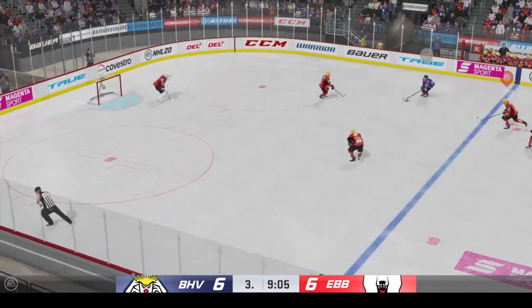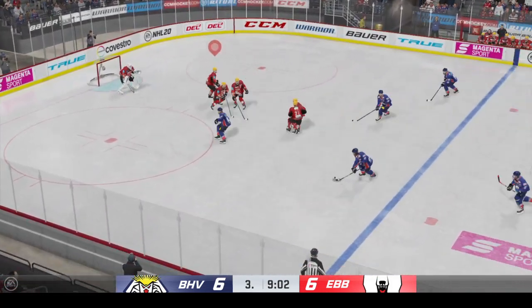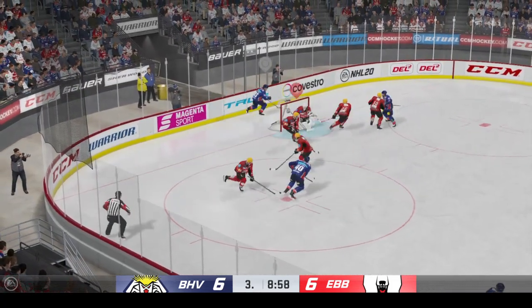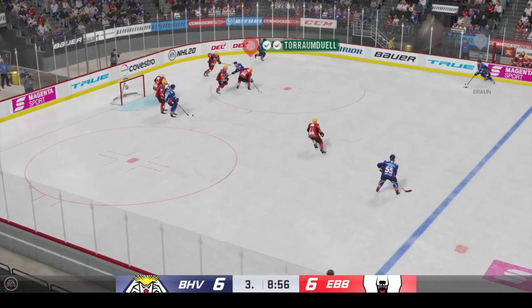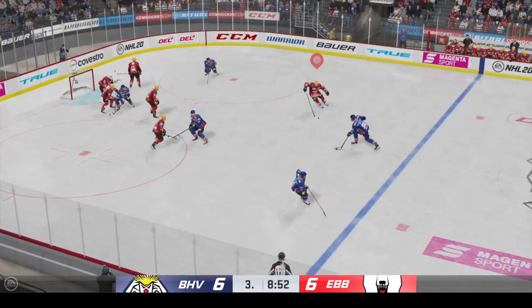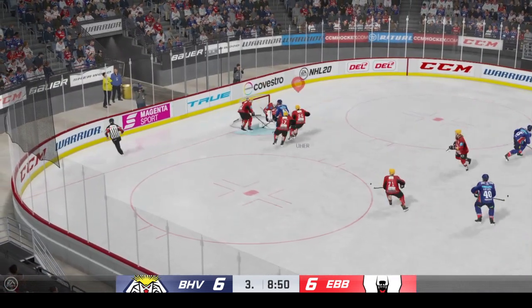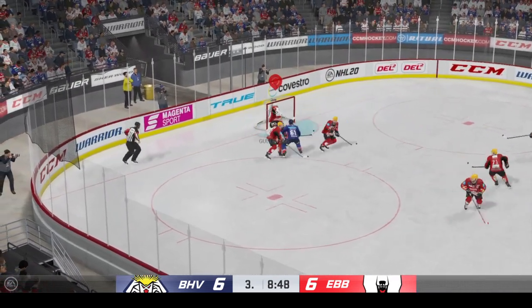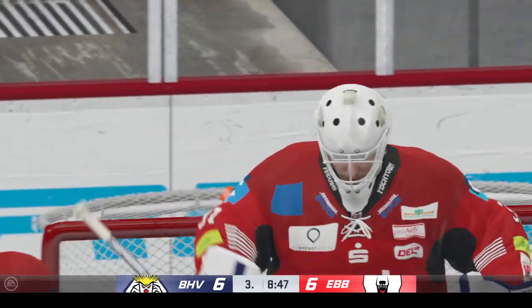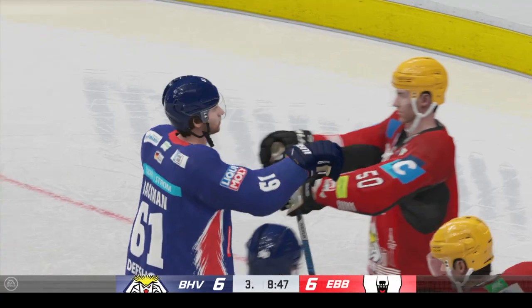Takes it across the blue line. Takes that pass back at the point. Lugs the puck into the corner of the offensive zone. And now it's over to Braun. Puts it to the front of the net. Tees it up from the back end. And he gets his glove on the changing shot. Again, the denial by the goaltender. He's right on it. Two consecutive saves. Tough ones at that.